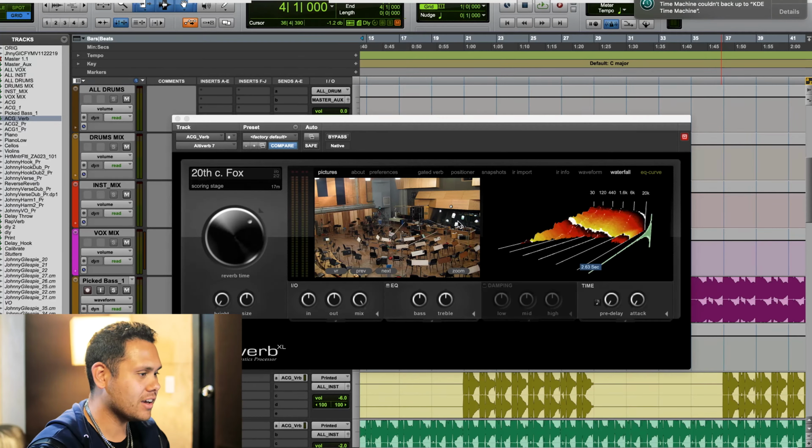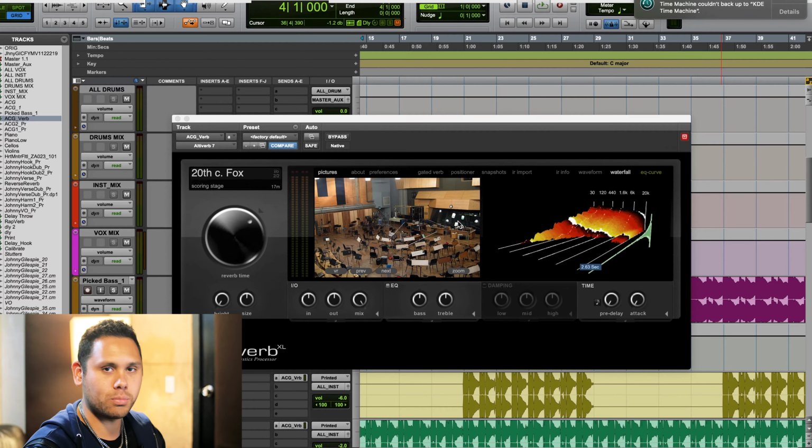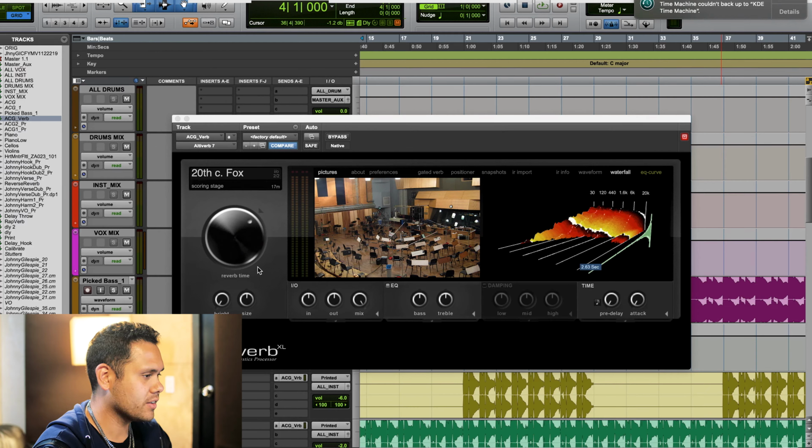This plugin basically uses impulse responses from some of the greatest spots in the world, whether it's recording studios, religious spaces, stadiums, even down to the inside of a van and different models of Toyotas and Hondas, just so you can get that perfect sound if you're doing post or if you're working on a record and you want to take something that you recorded in a small booth and make it sound like you recorded it in a huge hall. Without going too deep into it, let's just take a look.